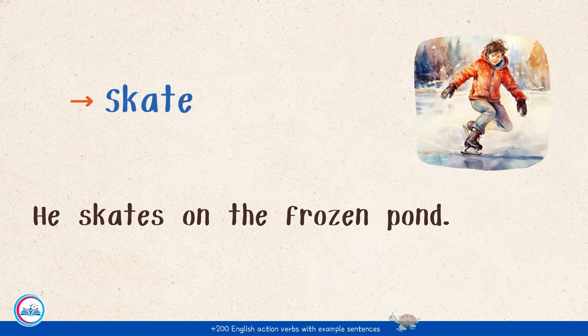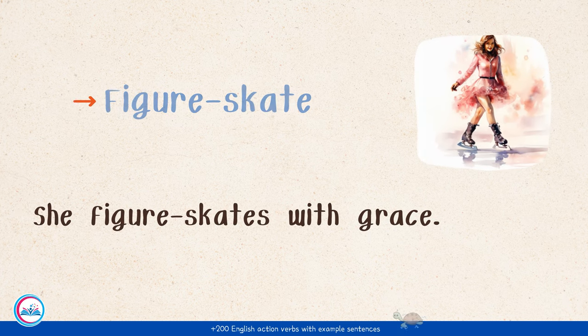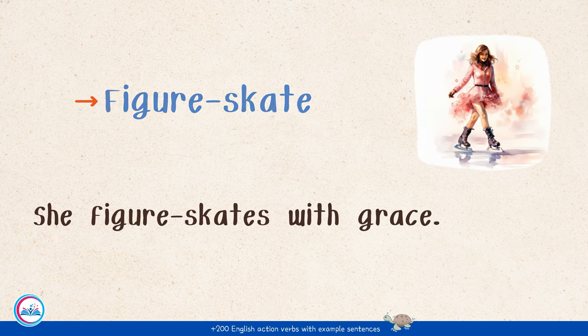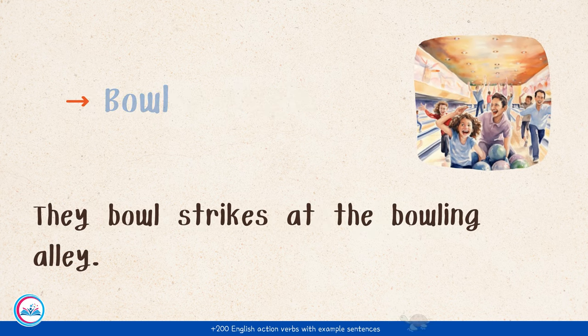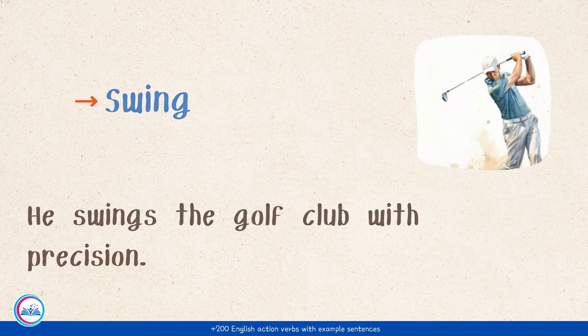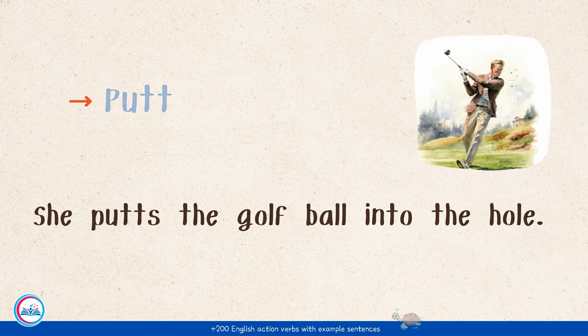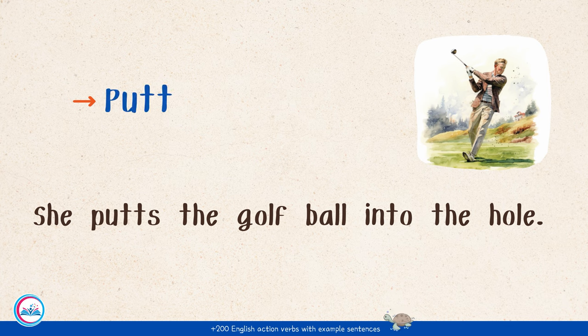Skate. He skates on the frozen pond. Figure skate. She figure skates with grace. Bowl. They bowl strikes at the bowling alley. Swing. He swings the golf club with precision. Putt. She putts the golf ball into the hole.